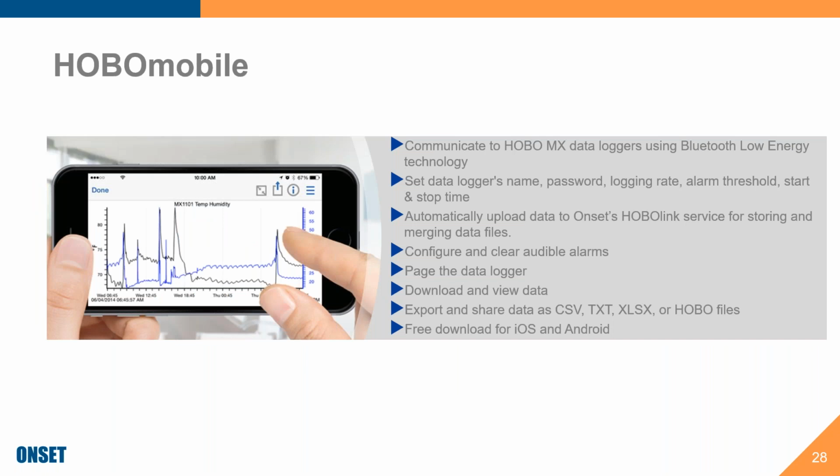So Hobo Mobile itself, it's available for iOS and Android. I know that we've had many requests to go to a desktop computer, which we do not have the capabilities for at this point. We are looking into it. We had looked into it pretty hard a couple years back, and Windows just wasn't up to snuff. They were probably the last to the game in the Bluetooth low energy market. Shocker. But yeah, so stay tuned with that.